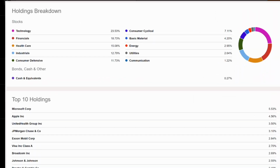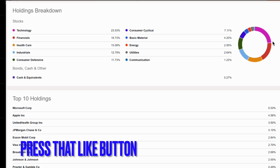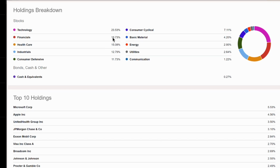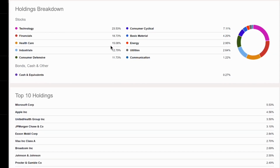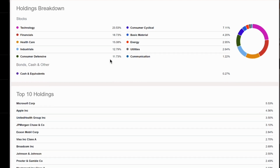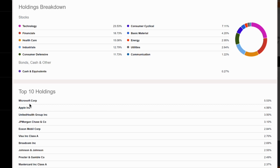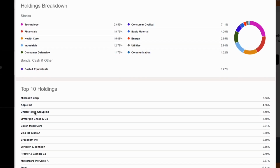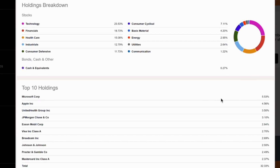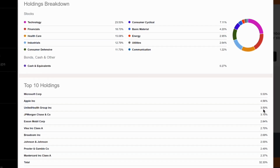So this is the holdings of VIG, and let's break it down. As you can see, you have the circle here to show it. Technology represents 23.5%, whereas financials is 18%, healthcare is 15%, and feel free to take a snapshot of this just for your holdings. Now, Microsoft, Apple, and United Health Group make up a large percentage of VIG. Microsoft is 5.53%, Apple's 4.5%, United Health Group is 3.5%.